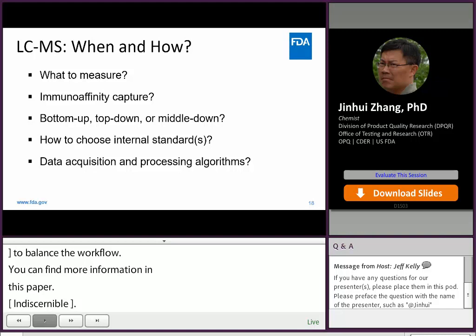And top-down, typically the workflow is more straightforward. And also it can give you the big picture of the in vivo pharmacokinetic behavior of the therapeutic protein, but sensitivity is relatively lower than bottom-up approaches.